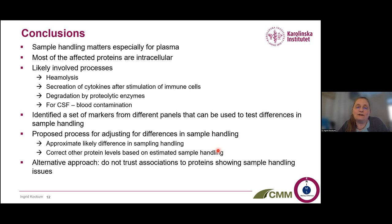We have identified a set of markers from different panels that can be used to test if there has been an issue with sample handling. And we propose a process where you adjust for the differences in sample handling by first approximating how long the samples have been standing around using the models that we present in the paper. And then you could correct the other proteins in your panel by using this estimated sample handling time so that you have a corrected analysis.